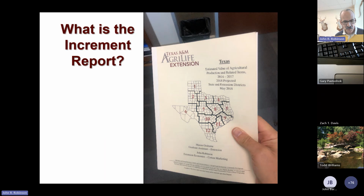Never heard of it. Where'd that funny name come from? I'll tell you, I don't know the answer to that last question, but the increment report used to be something that we published, like that paper-bound booklet there. We published a state version and a district version, so we published 13 books back in the day, a collection and compilation of ag values, sales values of farm products and ag-related products, on a calendar year basis.